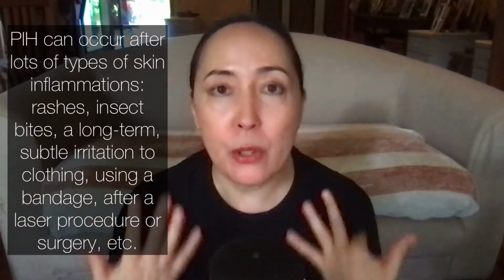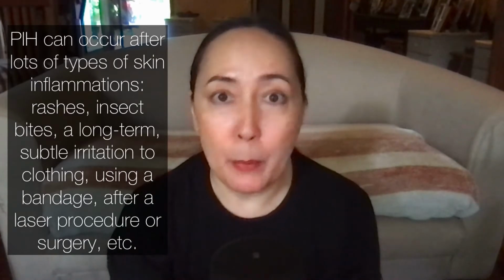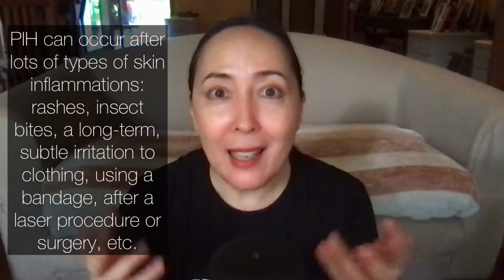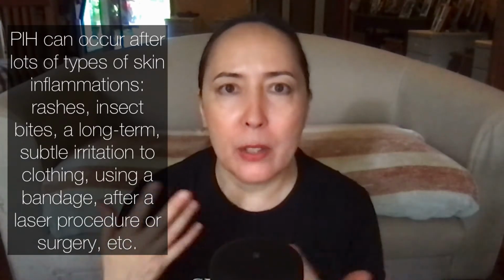If you get a rash or reaction and darkening follows in the same sort of general area, then that is post-inflammatory hyperpigmentation. We also see it sometimes in hyperpigmented contact dermatitis, where you don't even have an inflammation that you notice. It's not itchy, it's not red, but the skin just sort of starts to darken over time. That we see a lot with underwear, for example. But with acne, which is an inflammation, then when exposed to light in particular, the skin can darken.